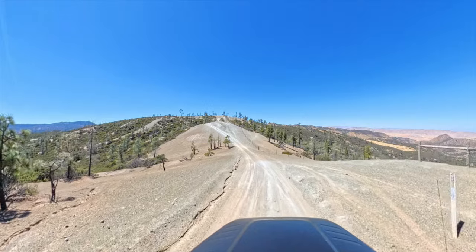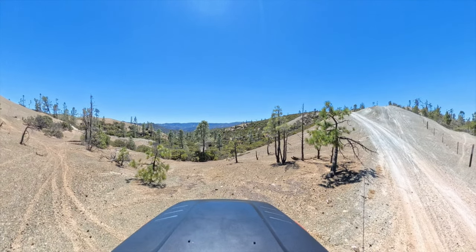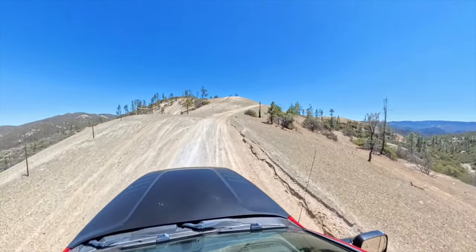So I am going to do a three-point turn here. We're going to head back to the fork in the road. I think we probably made a bad decision at that point.